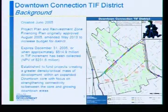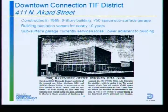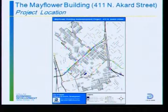Go over to slide number 4. It shows you a newspaper rendering of the building back in the early 60s. On the next page is the location of the building. It's that little blue spot there in the middle of the slide. That's a whole city block bounded by Akard, Federal, Field, and Patterson. It's adjacent to the old Lincoln Plaza that's now the Ross Tower.